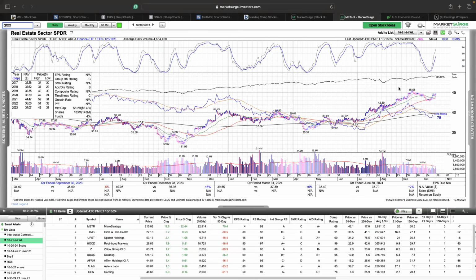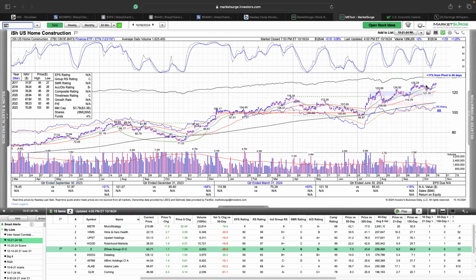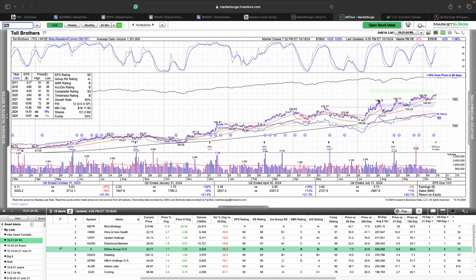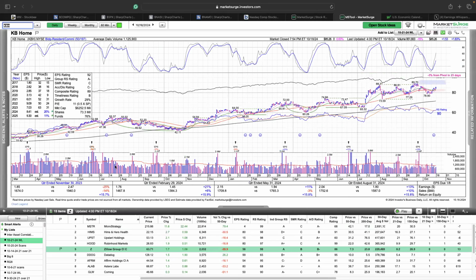Real estate, I'll take a look at that. I like this sector as well. It pulled back to the 50-day after a strong move up, broke this declining tops trend line, and is now forming a tight range here. Favorite stock for this sector is Zillow. This looks really good, but if we take it another step further, home builders, another related sector, look great. You have names like Toll Brothers, Lennar, and KBH. These are three home builders that all look good. So these sectors continue to be strong.